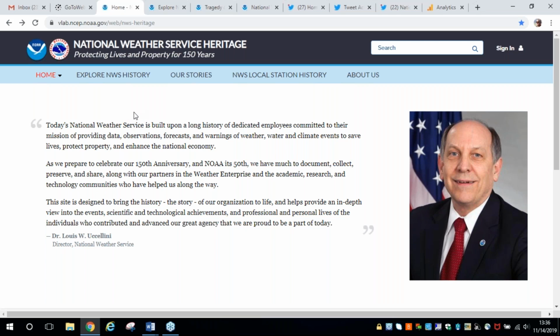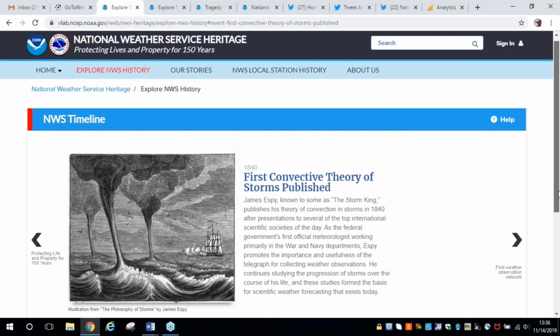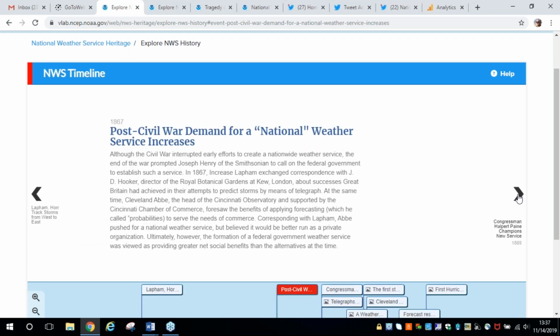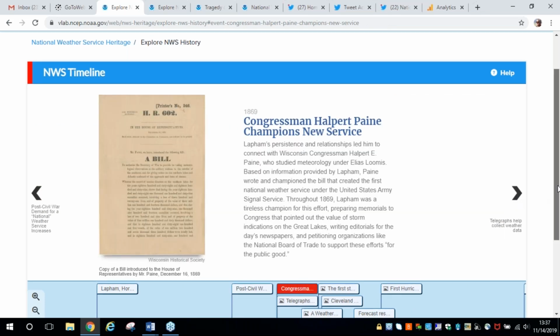But Mary and I aren't techies, so we needed this to be simple to use and simple to work with, and we've really got a product that helps us do that. So a couple of key elements here. You start at Explore NWS History, and what's really cool about this is just a simple timeline where you can scroll through a short narrative about our history, including some of the predecessors and pioneers of the field, and then you get into some of this information about Increase Lapham and Isa Hoare doing early work before the Civil War. And then of course, there become a lot of calls for creating a service. You can scroll through that at your leisure.